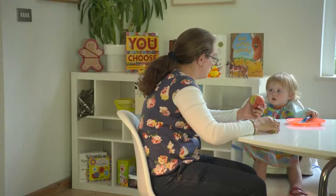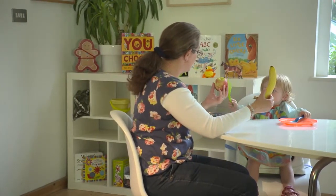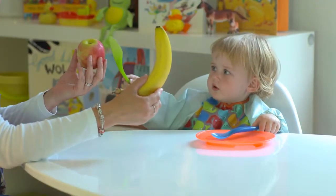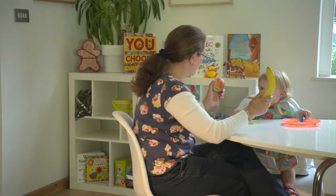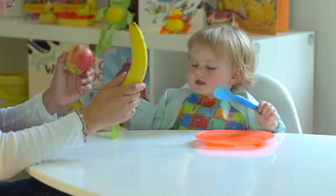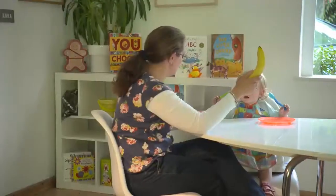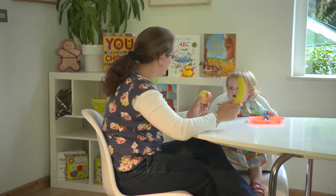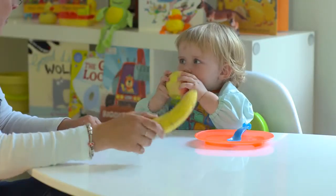Emily, would you like apple or banana? Apple. Your child will probably make their choice by using a single word at this stage. Show them how to ask with two words by saying, I want... Don't force your child to repeat this phrase, but it's likely they'll repeat it after you. You can then praise them for asking so nicely. I want apple.